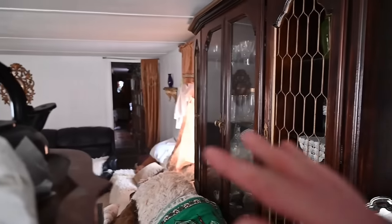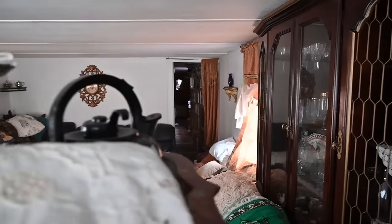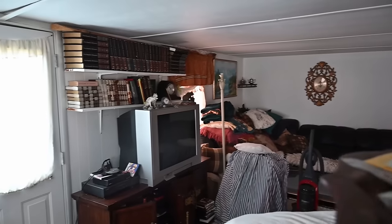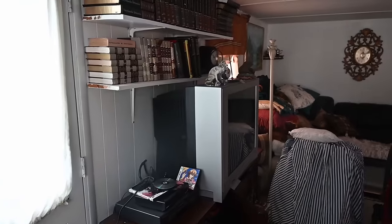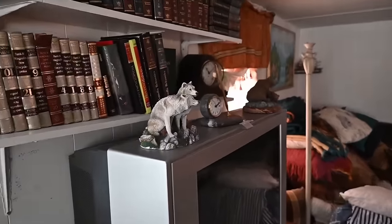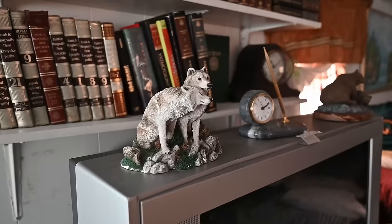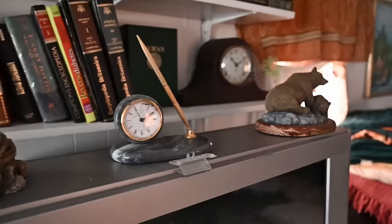So this is the living room area right here. And through that hallway, it's going to be all the bedrooms and living spaces that this family had. But moving on to the living room. Beautiful box TV right here. And some trinkets and decorations above it as well. They definitely did like animals. And this place is in the woods. It's in the middle of absolutely nowhere.